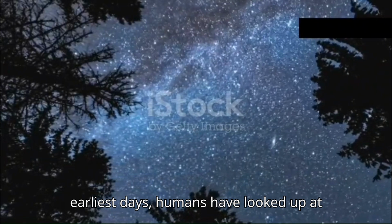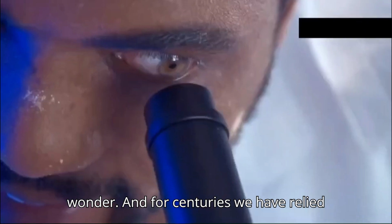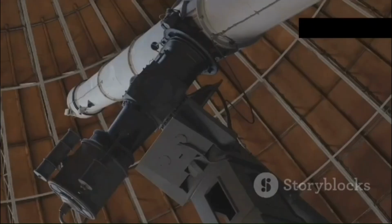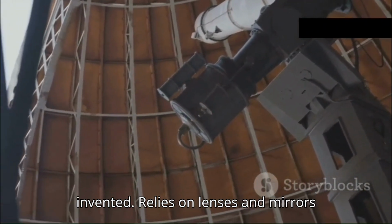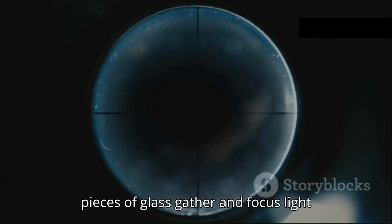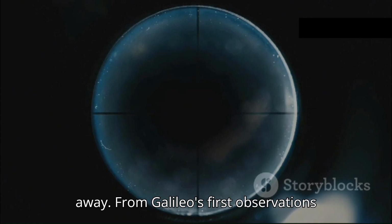From our earliest days, humans have looked up at the night sky, filled with awe and wonder. And for centuries, we have relied on glass to bring the cosmos closer, to unravel the mysteries of the universe. The telescope, arguably the most important scientific instrument ever invented, relies on lenses and mirrors made from glass. These carefully crafted pieces of glass gather and focus light from distant stars and galaxies, allowing us to see objects billions of light years away.